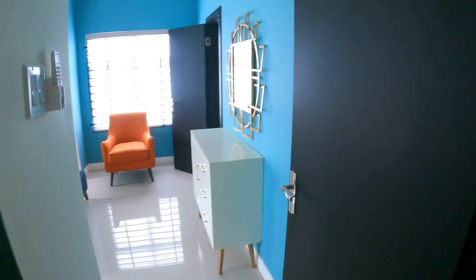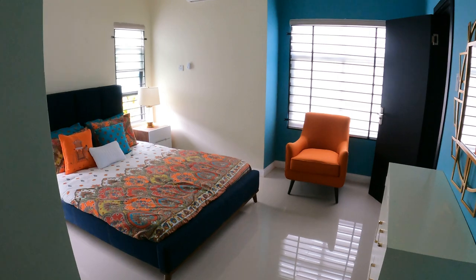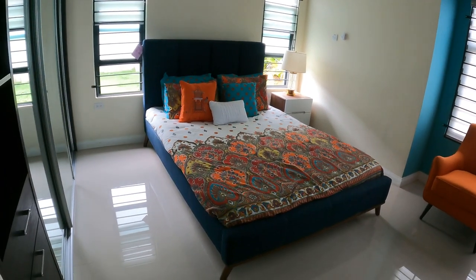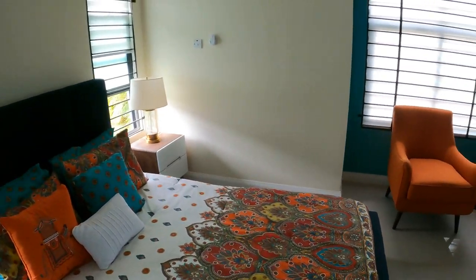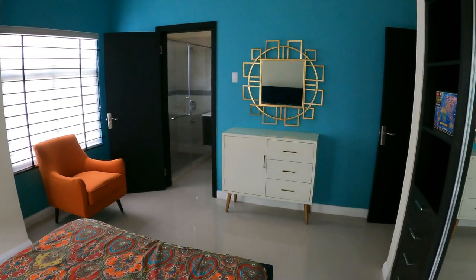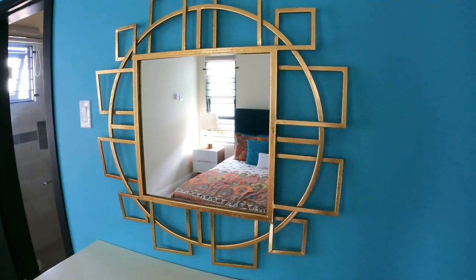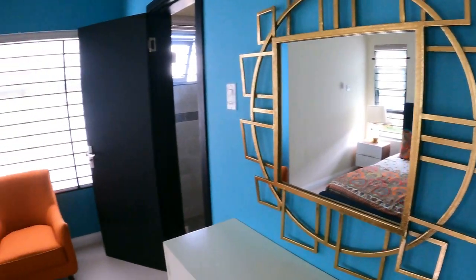Okay, so now we're heading from this bedroom, we're going out, and right across here we have the third bedroom, right? So this is the third bedroom, the final bedroom, and I'm thinking this is actually the smallest room in the house. So this is the view right here. Instead of having this mirror along here, of course you could put your TV along this wall.